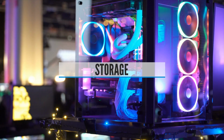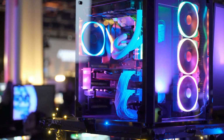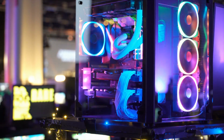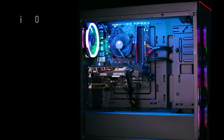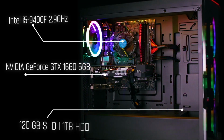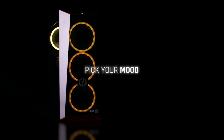Storage. Currently, there are two types of computer storage to choose from: HDD, or hard disk drive, and SSD, solid-state drive. HDDs still use rapidly spinning magnetic disks called platters to store information, while SSDs use flash memory, similar to what smartphones and tablets use. Computers with SSDs are more expensive, but their read and write rates are much faster than computers with conventional HDDs.